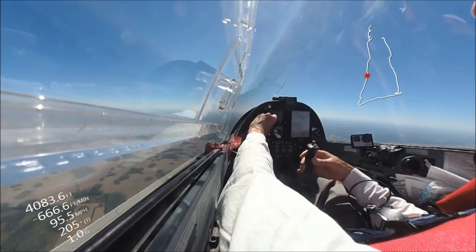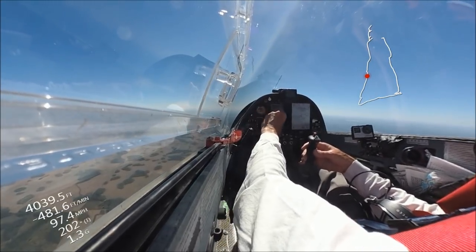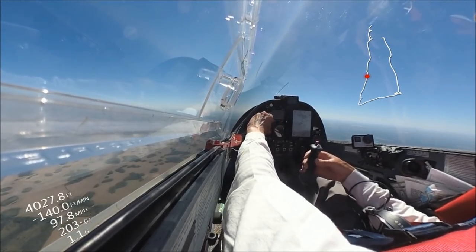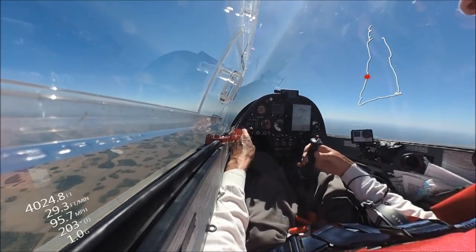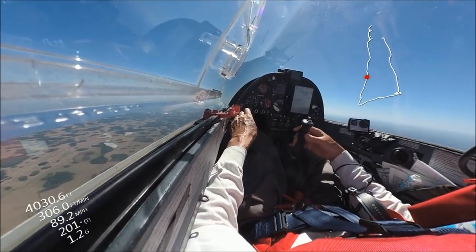Let's see, what was the thermal average here? 3.9 for that thermal. I'm not sure I'm going to count on that today. Let's dial it up to 2.4. And then if I do 2.4 for the AAT task, it says it'll take us 2:10 to finish it as programmed. We have an hour 46 remaining on the clock.